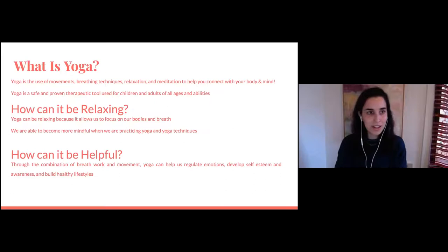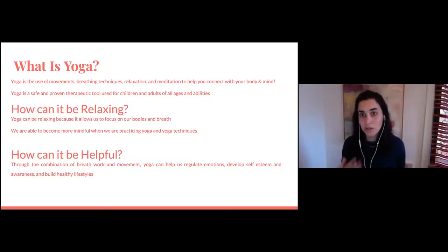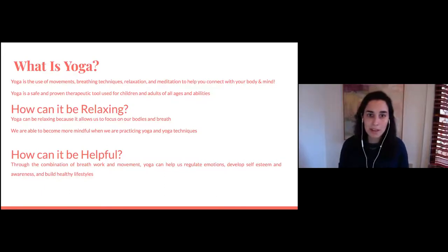So we'll move on. So what is yoga? There are a lot of definitions, but for the purpose of today, we're just going to use yoga as the movements and breathing techniques and different types of relaxation, maybe even meditation or visualizations, that allow you to connect with your body and your breath. Yoga is a safe and proven therapeutic tool used for children and adults of all ages and abilities.